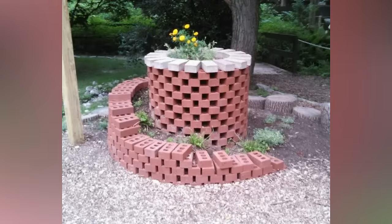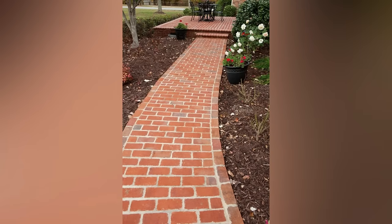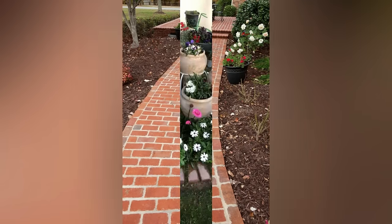Here are some more ideas for your garden this year. This time we found vintage garden decorations. Vintage garden decorations you can find in your basement. Old cans for flowers will look amazing in your garden.